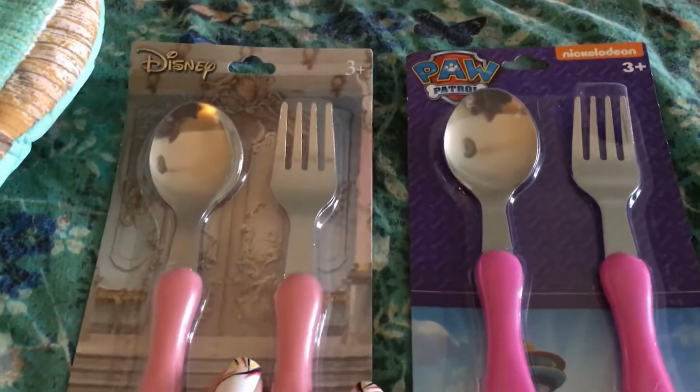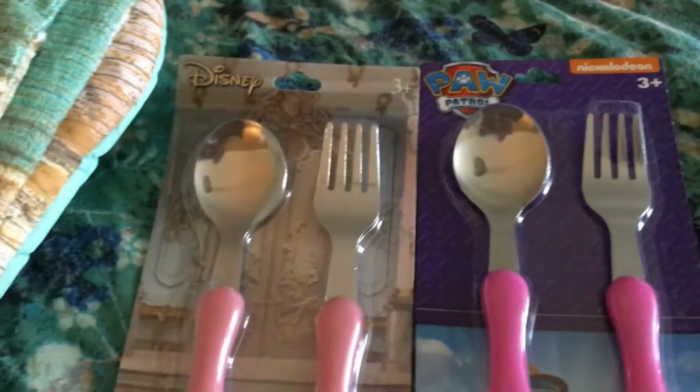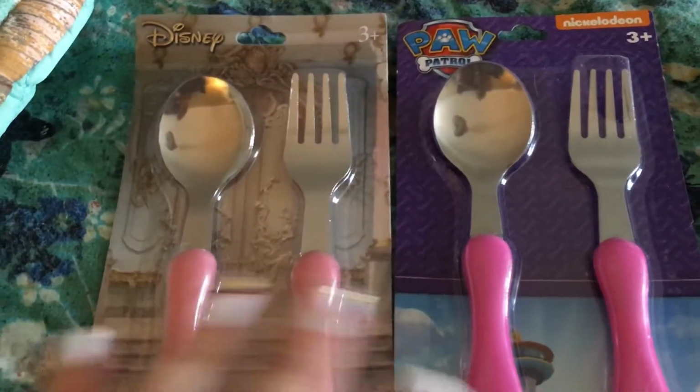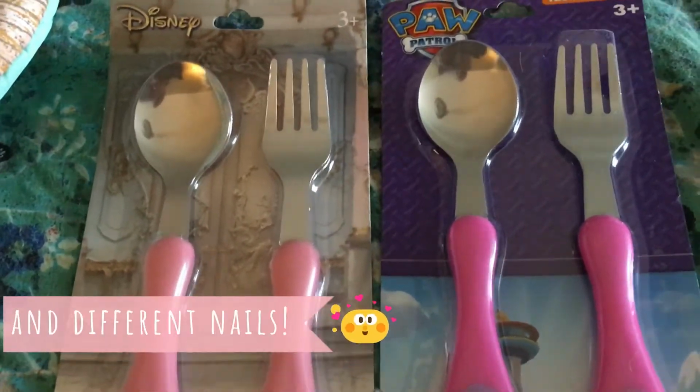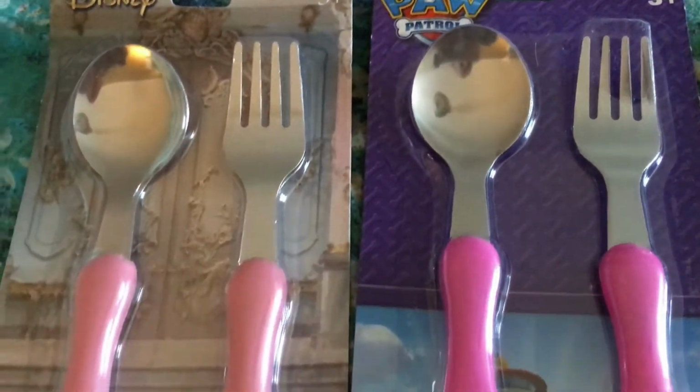All right, guys, so I'm adding this on to the very end of the video you were just watching, which is why there's a different background, but I did a second Dollar Tree and found a few more items I wanted to share, starting off with these really adorable kids cutlery.